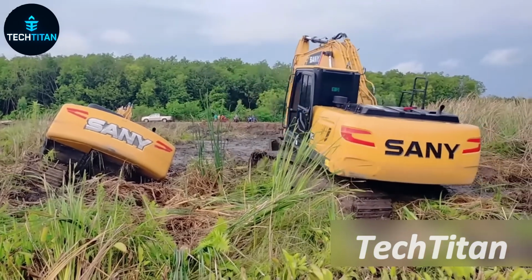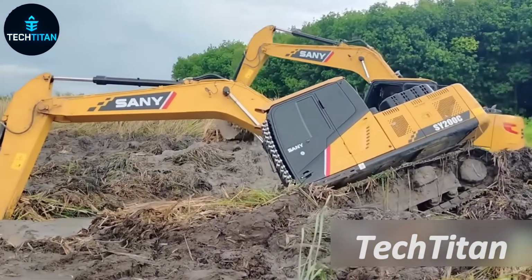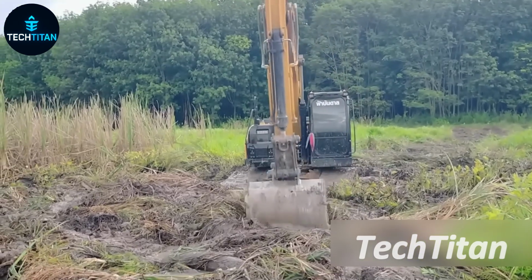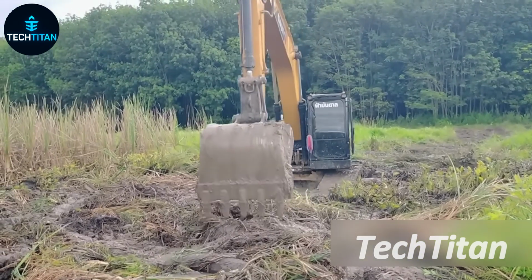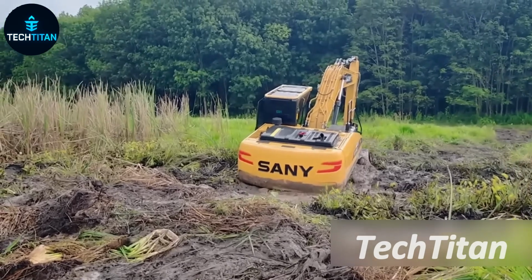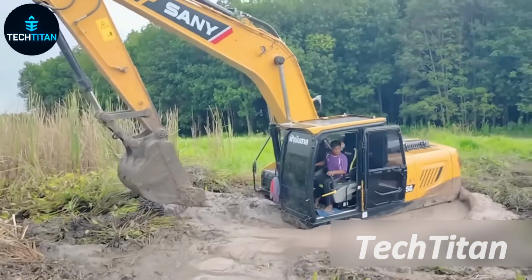The Sani SY215C unfortunately sank into the mud right before my eyes while attempting to rescue the SY200C. Ironically, during the rescue mission, it became the next victim. Now both excavators are stuck solid. I can't help but wonder, is the next disaster approaching? Will there be another failure in this chain of incidents?